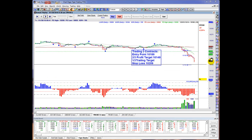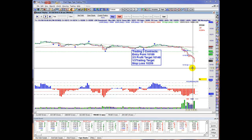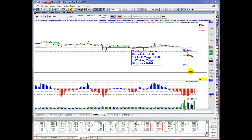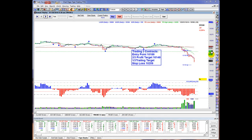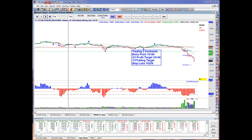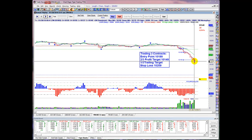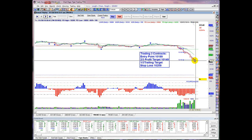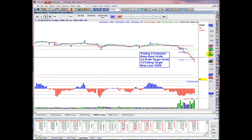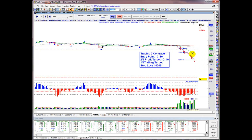Here's the time at 9:38, and we're at 10,166, looking for an initial target right now of 10,149. We notice up ahead that our green line is showing 10,193. This could justify a stop around 10,195 right now, by the way. Right here at 9:41, less than 10 minutes later, we're out on two contracts at 40 ticks apiece. That's $200 each contract. We're up $400, and we have one trailing going on right now. We look at our green line, 10,175, and we're going to trail behind that roughly at 10,177.